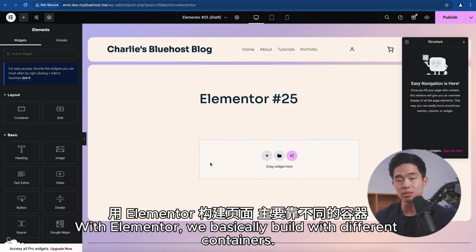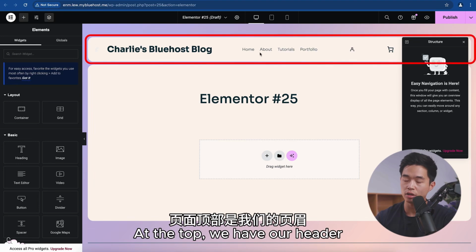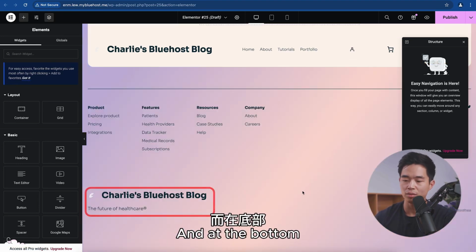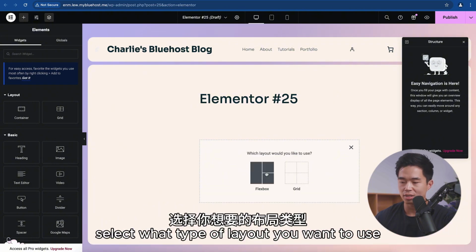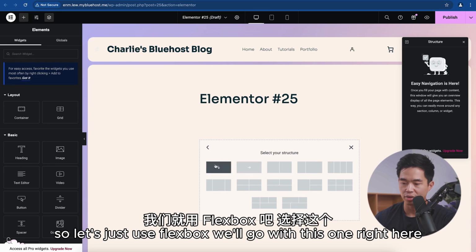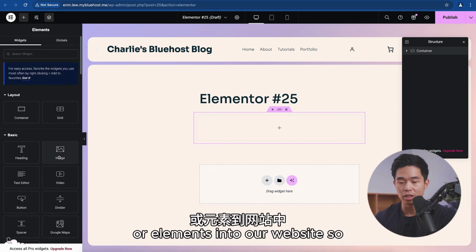With Elementor, we basically build with different containers. So containers are essentially different sections of our website. At the top, we have our header, which contains our menu. And then at the bottom, we have our footer. Essentially, all you need to do is click on this plus button right here, select what type of layout you want to use. So let's just use Flexbox. We'll go with this one right here. And now we can click the plus button and add any of these different widgets or elements into our website.